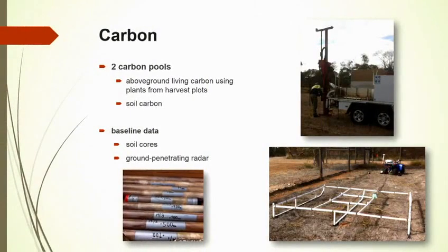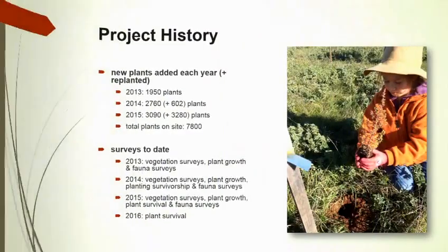And carbon, well, carbon takes a long time to build up in the soil, so we've only really done the preliminary pre-planting surveys. So we've done ground-penetrating radar to get soil thickness. It's only about 1.5 meters to 2.5 meters deep, so it's pretty shallow soil. Probably won't surprise anyone. And then these soil cores, which we haven't really analyzed yet. We'll probably go back in 10 years and do this again to see if we have any plot treatment effects.